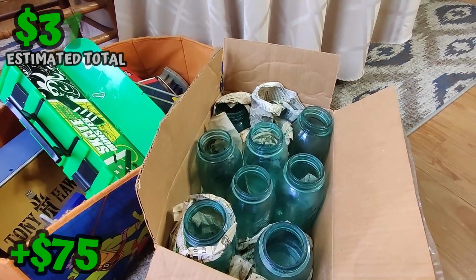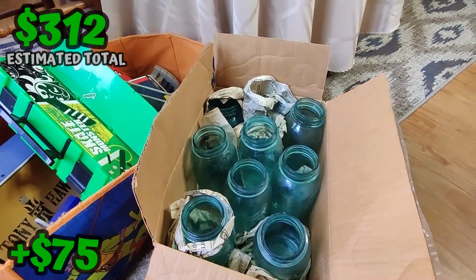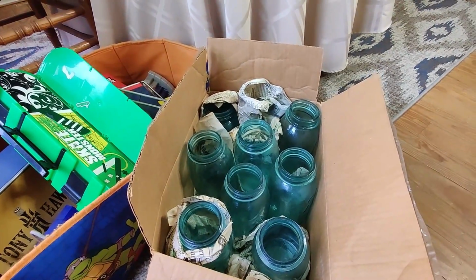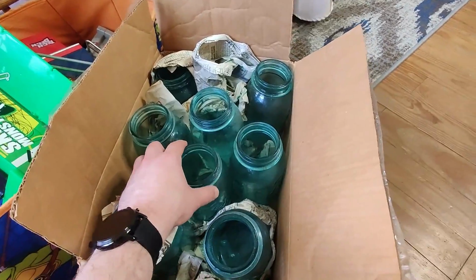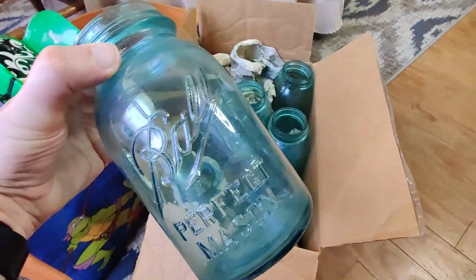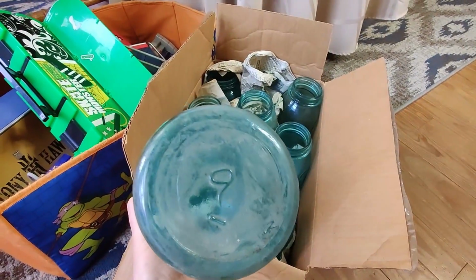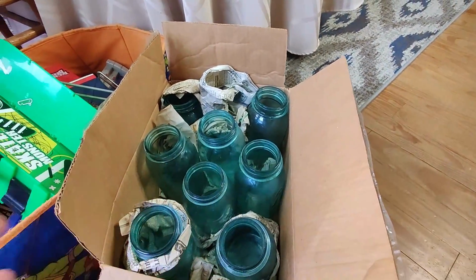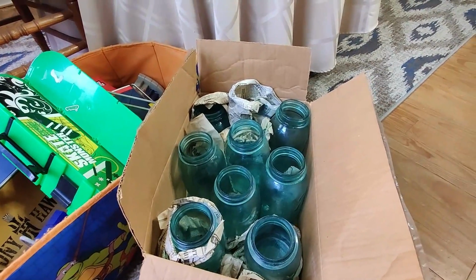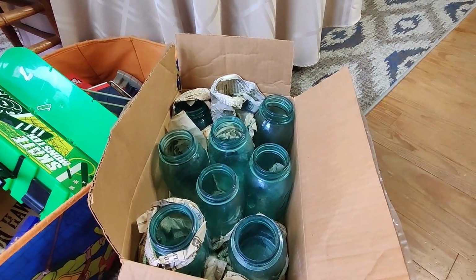So here are some of these mason jars. Now, I don't pick up mason jars very often at all. I know some of them can be worth a few $100s. Some of the early ones, some of the special ones. Now these are pretty old, and the reason I bought them is because they were just so cheap. $5 for the box, and they're the blue ones. If you look at some of the comps on the numbers, they're kind of random.